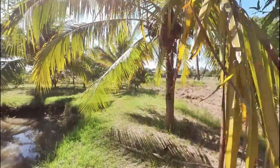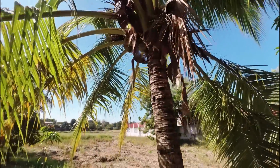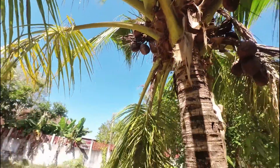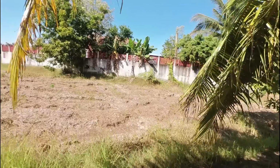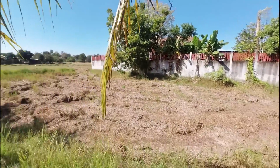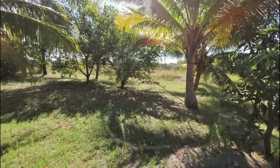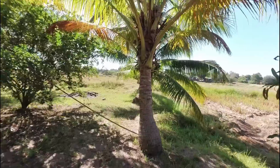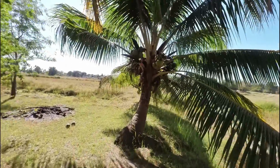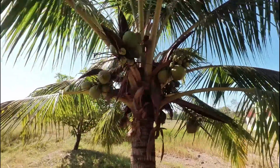We've even got a couple of coconut trees. There we are. Look, I've got a few coming up. They're on their way down. But you see where the wall is. So that's our boundary. And we back up to that wall. So from that wall, this is our land. And we're going to go up here. Some more coconut trees. And this one's doing well. Look at this. There's a right bunch of coconuts on that.